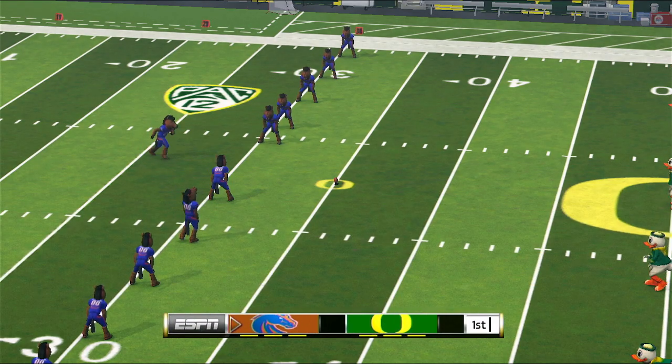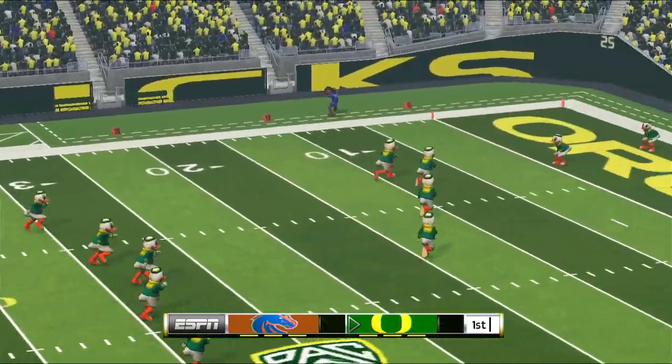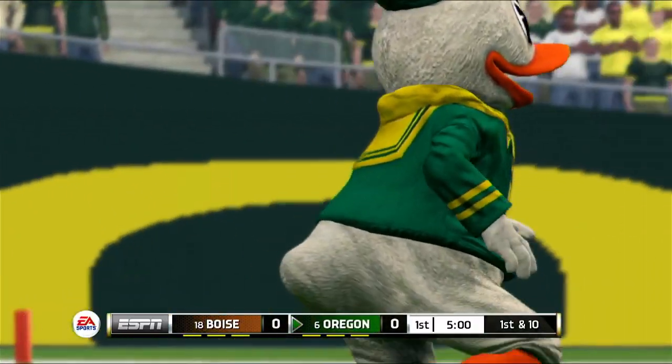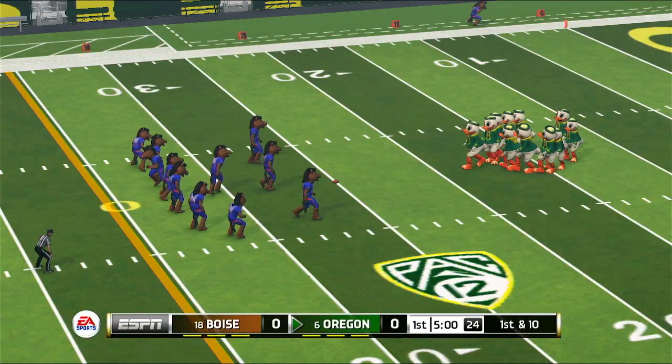Sanders. Boise State is getting fired up down there as they get ready to boot this opening kickoff. Excellent kick. This one's going to be down in the end zone for a touchback. Now the offense gets ready to take their first crack at it.